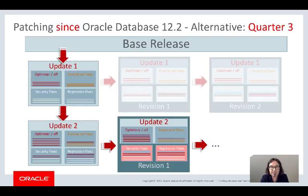In quarter 3, you also find revision 1 now for update 2. This is released at the same time when revision 2 for update 1 gets released, and also, which is not on the slide here, at the same time when update 3 gets released. So you see how the schema, the patching going forward, actually works.